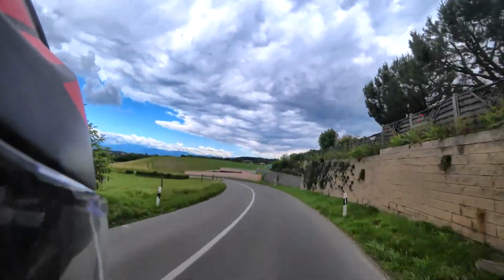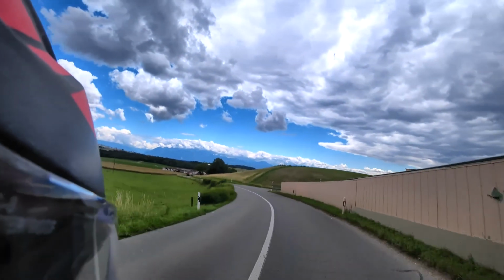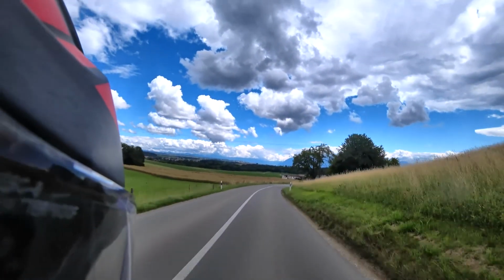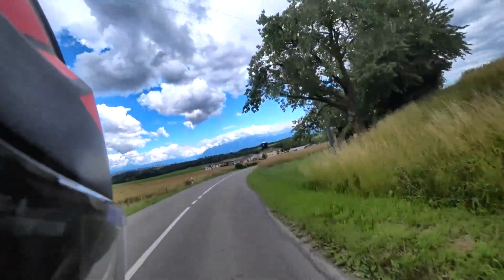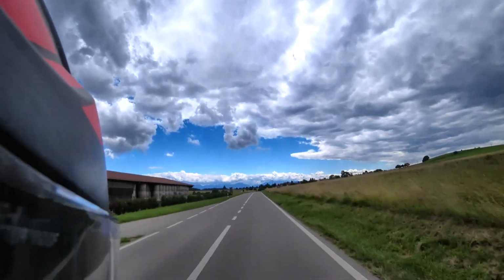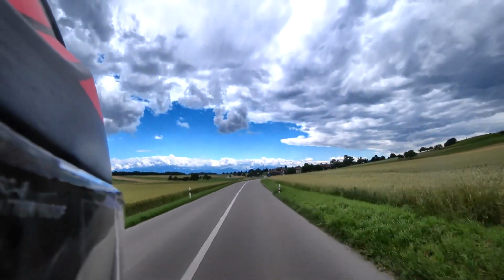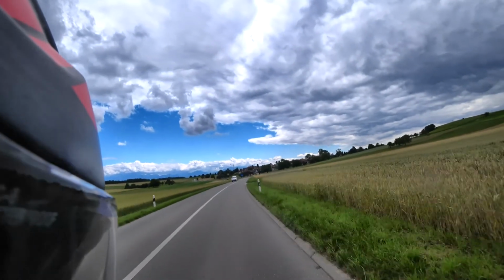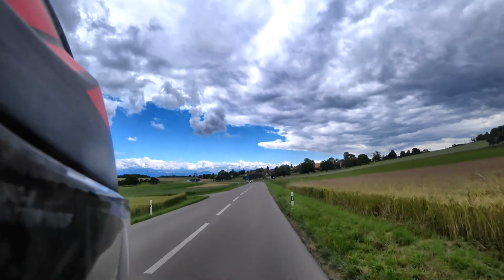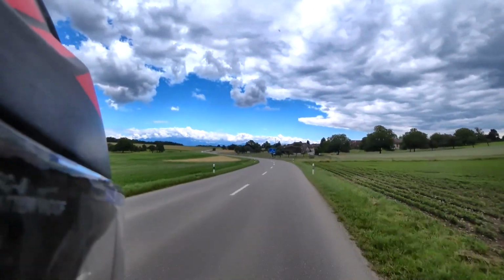So yeah, my bike has got more bite on the brakes, that's for sure. It feels pretty planted. It's a bit vibey in the bars. Not unpleasant, not that bad. Maybe a tad more than my triple.